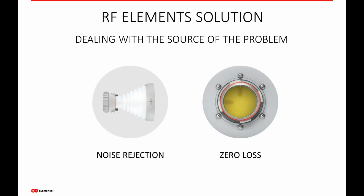At RF Elements, we deal with the source of the problem at its roots by designing antennas that reject noise, antennas that have zero side lobes, antennas that have clean radiation patterns, antennas that have balanced chains in vertical and horizontal, so that way you get the best performance. We also take it a step further by using our twistport ecosystem, which introduces a near zero loss interface from your radios into your antenna. So when you combine these two solutions together, this is how you get, again, the most spectral efficiency, the most noise rejection, and in a lot of cases, not needing those advanced technologies that are being put into radio systems today.